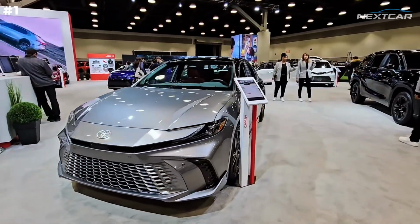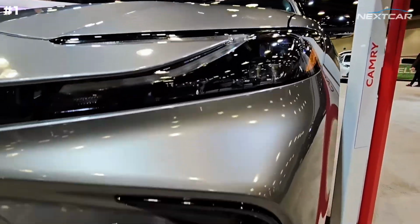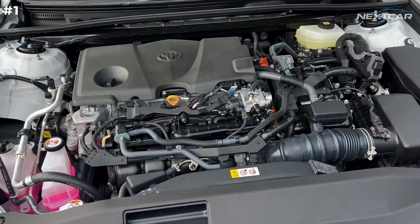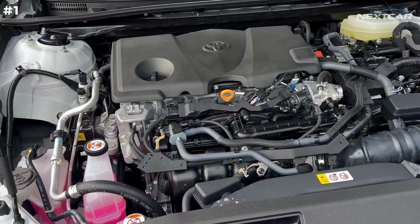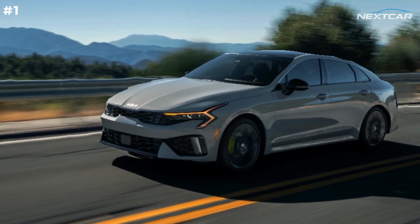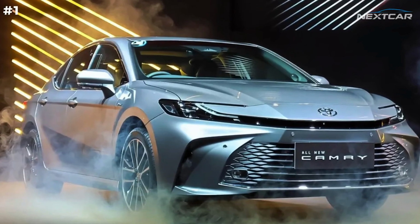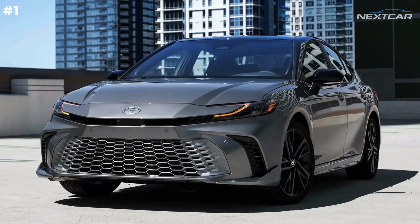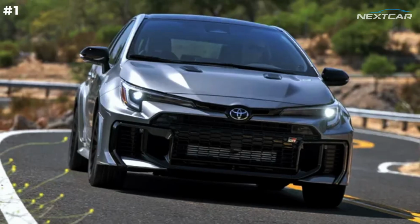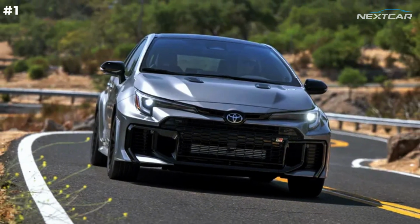At number 1, the game changer. The 2026 Toyota Camry went hybrid only, killing the V6 completely. Every single Camry sold in America now uses Toyota's 5th-generation hybrid system. 2.5-liter 4-cylinder paired with electric motors, total system output 225 horsepower, EPA rated 52 city, 50 highway, front-wheel drive or all-wheel drive. Pricing starts at $30,000, topping out around $38,000 for loaded XSE trim.